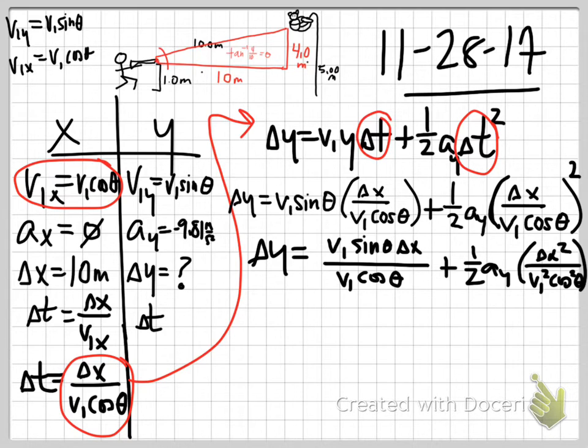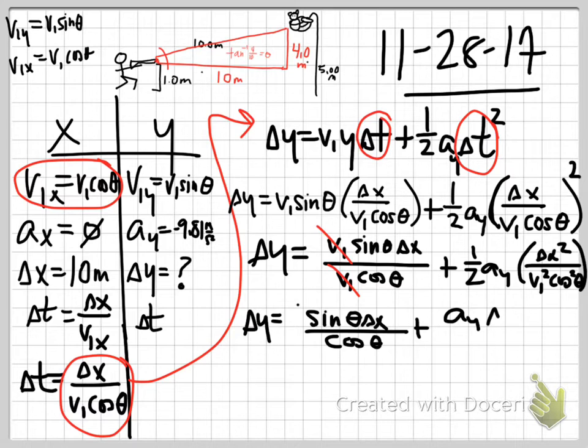Okay, so now that I've got that, I can go ahead and distribute that 1/2 a_y. Delta y equals, oh, well, hey, look at that. v_i cancels. That's nice. I like that. I love it when things cancel. So now I have sine theta delta x over cosine theta plus, and I'm going to go ahead and distribute, so I have a_y delta x squared over 2 v_i squared cosine squared theta.